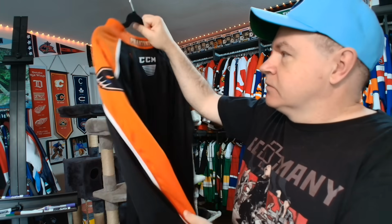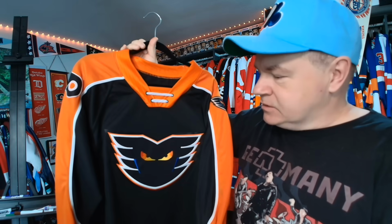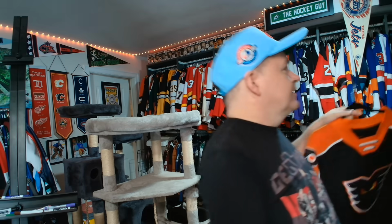But yeah, so 337. You can see it says Phantoms on the back of the neck. I do like that. I mentioned that in a previous entry that has that aspect to it too. But I think it's nice. Phantoms look great.